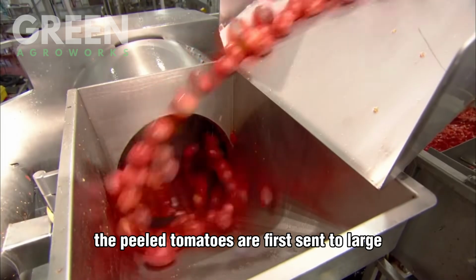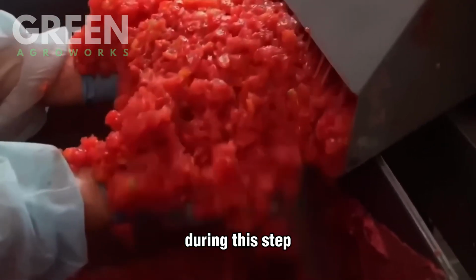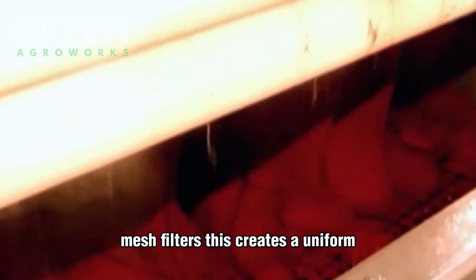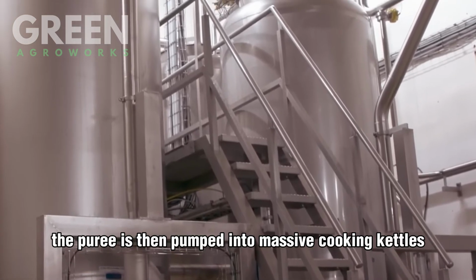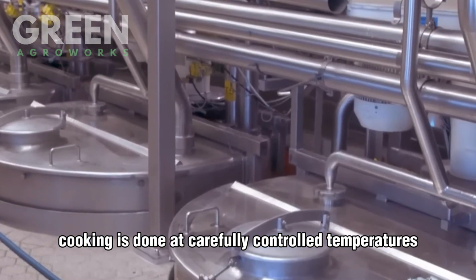The peeled tomatoes are first sent to large stainless steel grinders, where they are crushed into a smooth, thick puree. During this step, any remaining seeds or skin fragments are removed using fine mesh filters. This creates a uniform texture and helps maintain a consistent quality. The puree is then pumped into massive cooking kettles, which can hold thousands of pounds of tomatoes at once. Cooking is done at carefully controlled temperatures.